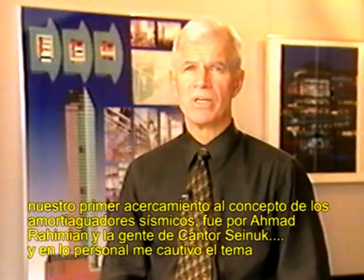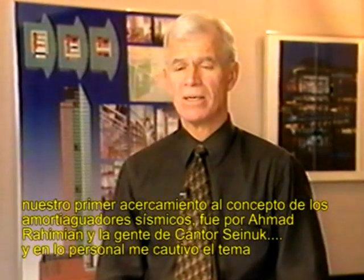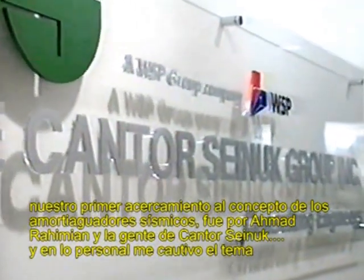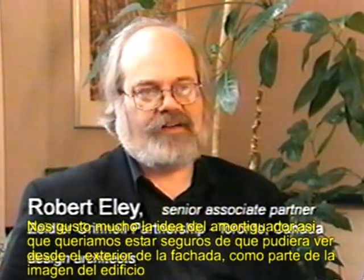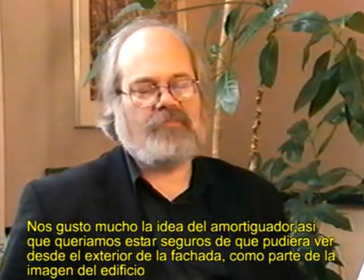When we first heard the concept of the shock absorbers through Ahmad Rahimian and the Cantor Seismic people, I personally got quite excited about it. And we liked the idea so much of the damper itself that we wanted to make sure it was seen from the outside, part of the image of the building.